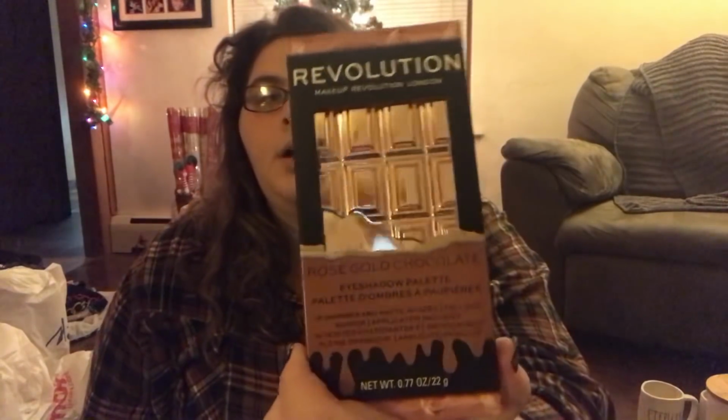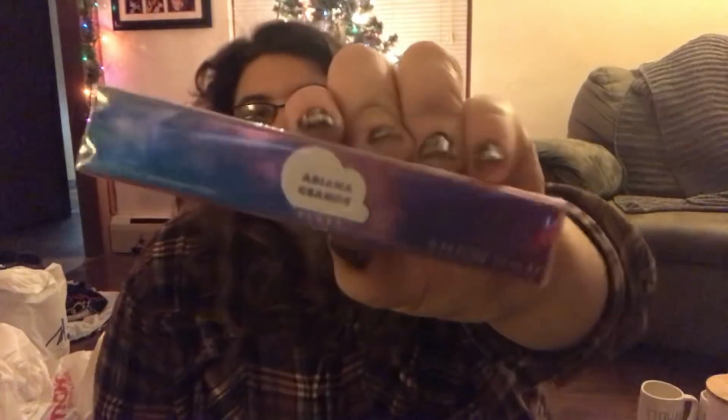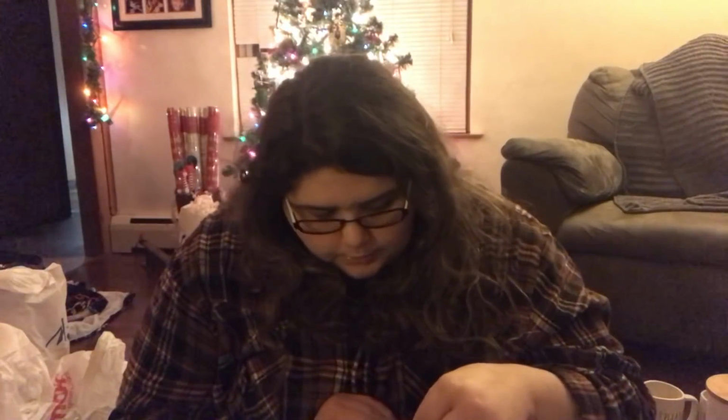So, the first thing is the Revolution Rose Gold chocolate palette. Then I got her the L'Oreal Paris Lash Paradise mascara, and then I got her the Ariana Grande Cloud perfume. What else?